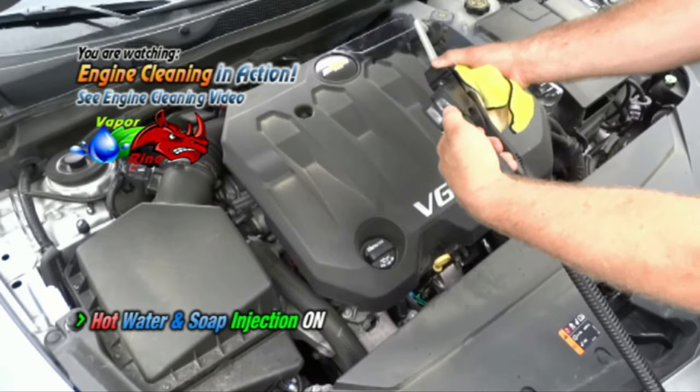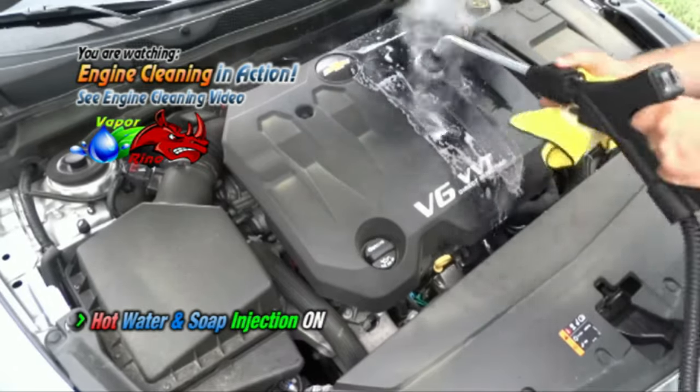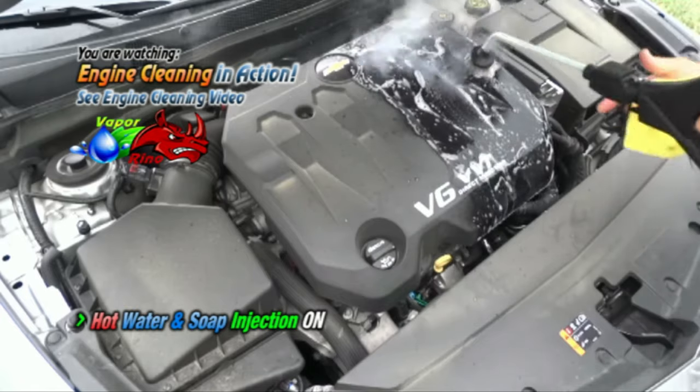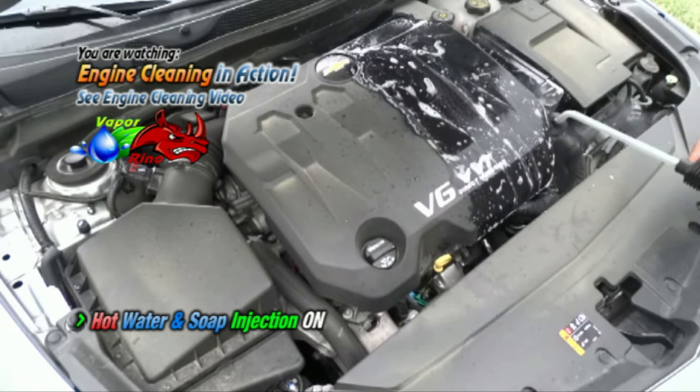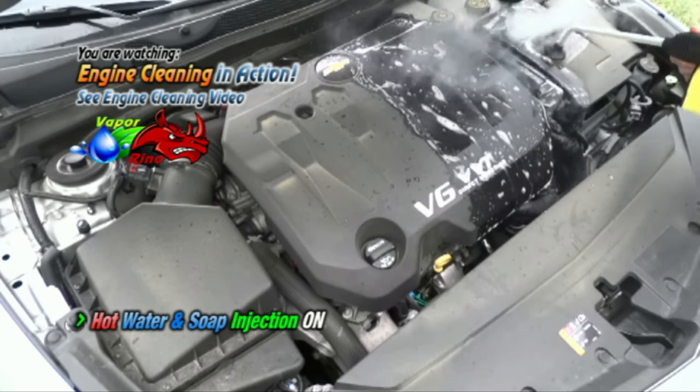Very impressive. You're seeing the technician here trying to scrub in dry mode only. You can certainly clean the engine in dry mode, but watch, when you push that button there, see all that soap and hot water that's coming out of there? That makes a tremendous difference when you clean the application. And you don't always need to use the soap, by the way. You can fill that jug with plain old tap water, and you have hot water injection.